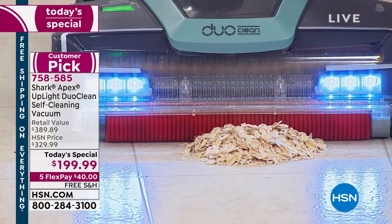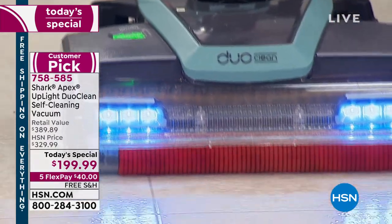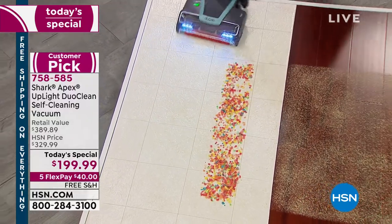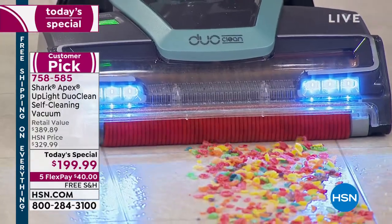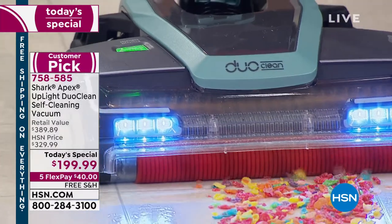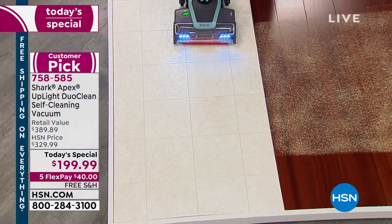You can hear it. Listen to that. It's not just one piece of oatmeal or two. And when you spill oatmeal, it's usually way easier than that. And I love this swivel, how this swivels. It's easy to kind of maneuver. And getting up all of that colorful cereal. I could even go a little faster, but I want you guys to see every detail. And that's one pass back and forth.